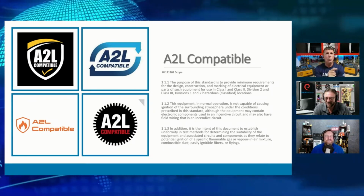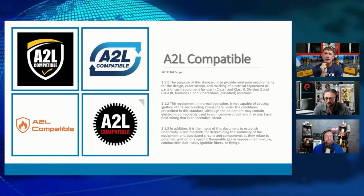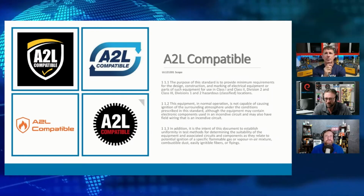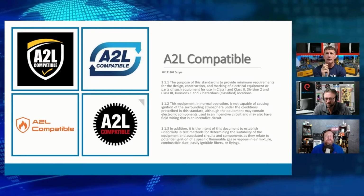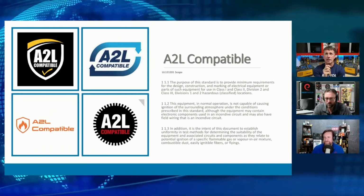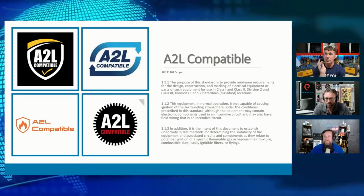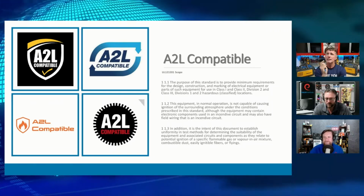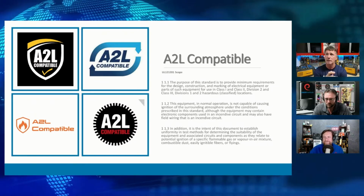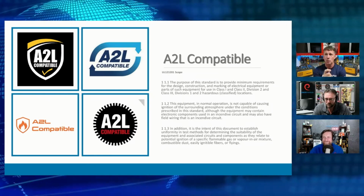So this is UL 121-201. This is a very specific set of instructions. The purpose of the standard is to provide minimum requirements for the design, construction, and marking of electrical equipment or parts. We are going to be working with Class 1, Class 2 hazardous classified locations. So it's not necessarily about the refrigerant that it is pumping through the system on a recovery unit or a vacuum pump. We're talking about the environment that you're going to be working in.